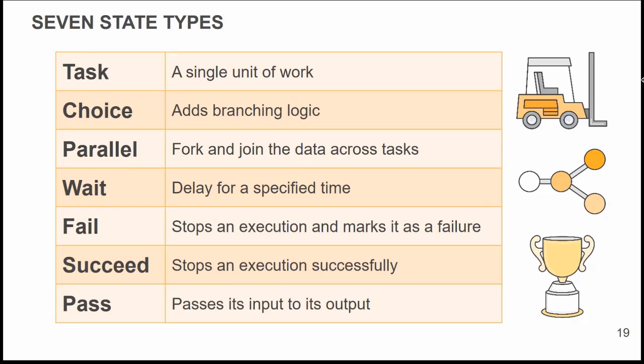We have wait state to put in timers. We have fail and success states to stop executions under your terms and call them success or failure. We have a pass state, which lets you pass input to output. And this is useful for mocking up things like task states before you've integrated your resources. But it can also be used to transform the state payload from one step to the next, for example, reversing the order of 2 values.